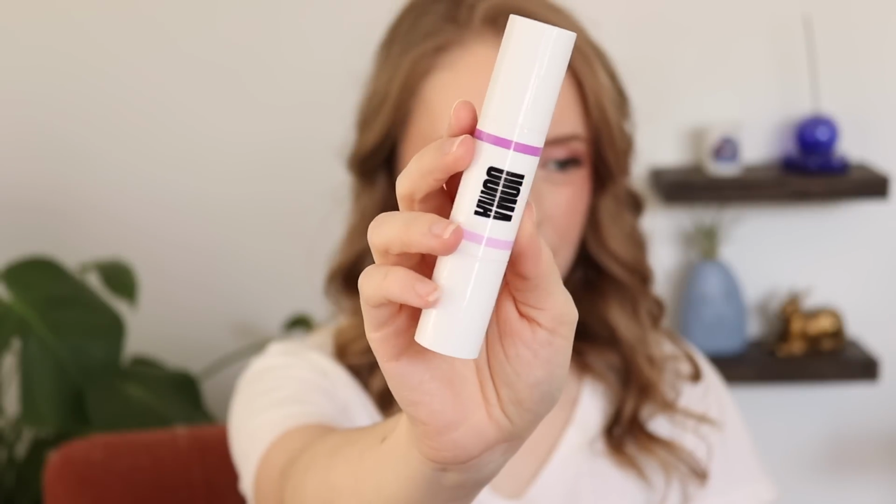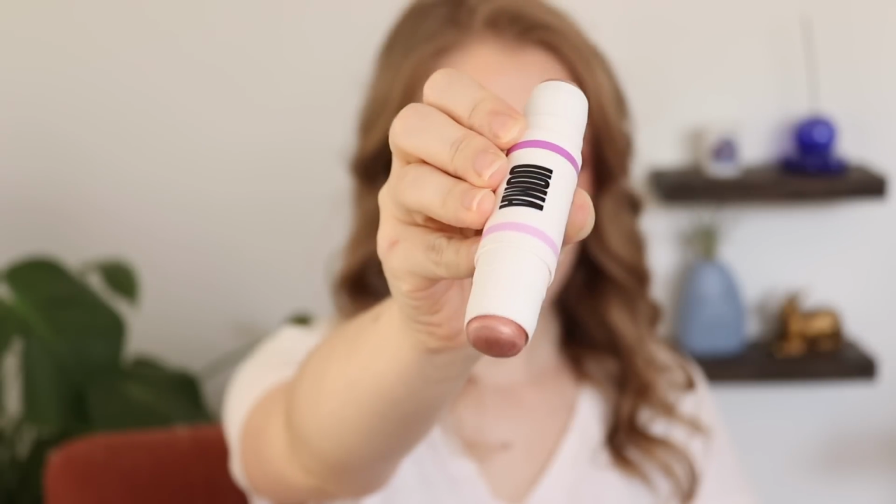And I debated between talking about only newer products that maybe I haven't talked about as much. This has been in my collection for a while, but I still love it. I still think that this is very much worth the money. This retails for 40 bucks, so it's not cheap. You do get both a contour and a highlight stick, but I've also seen this on the Oma Beauty website on sale for $15 a lot. So I would say just wait until you see it on sale on their website and get it then.